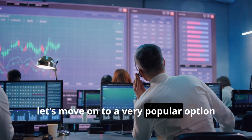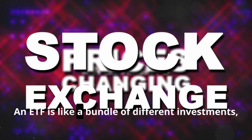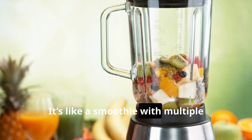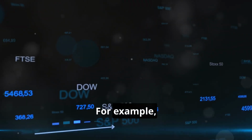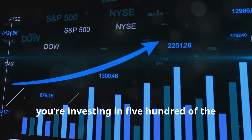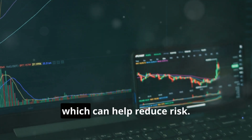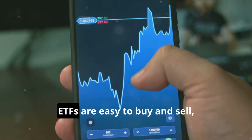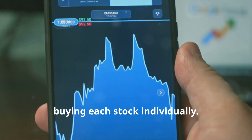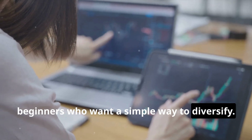Alright, let's move on to a very popular option for beginners: ETFs, or exchange-traded funds. An ETF is like a bundle of different investments, such as stocks and bonds, all in one. It's like a smoothie with multiple ingredients mixed in. For example, if you buy an ETF that tracks the S&P 500, you're investing in 500 of the largest companies in the US all at once. This gives you instant diversification, which can help reduce risk. ETFs are easy to buy and sell, just like stocks, and they often have lower fees than buying each stock individually. This makes them an excellent choice for beginners who want a simple way to diversify.